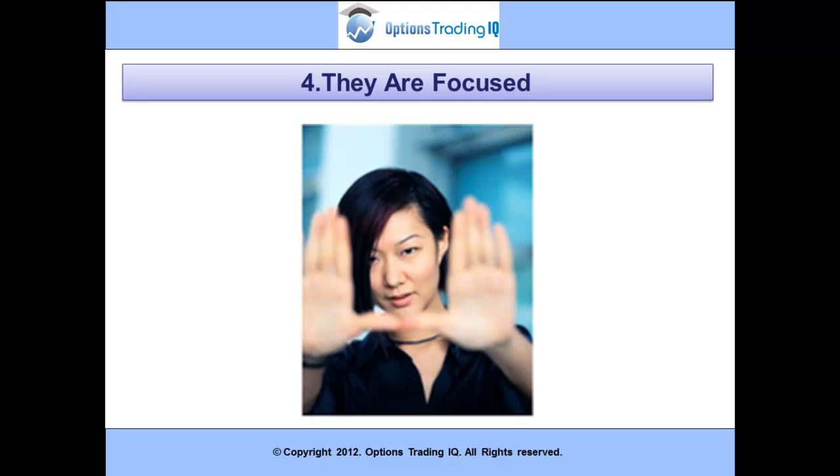Sometimes where beginners fall down is that they have distractions. They have a job, they have a family, and they can't monitor their trades in the level of detail that they need to. When you're trading, if you want to be successful, you need to be really, really focused on your trades. You need to be putting your trades on, filling in your trading journal and your trading log, and monitoring what's happening with your trades. So focus is very, very important.